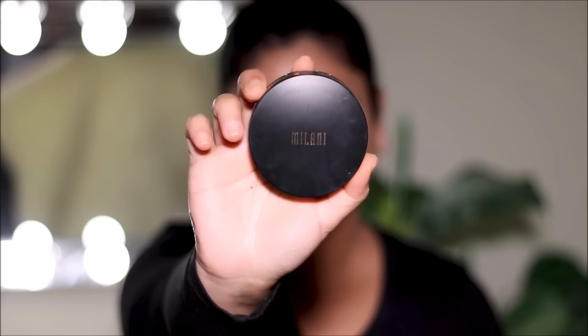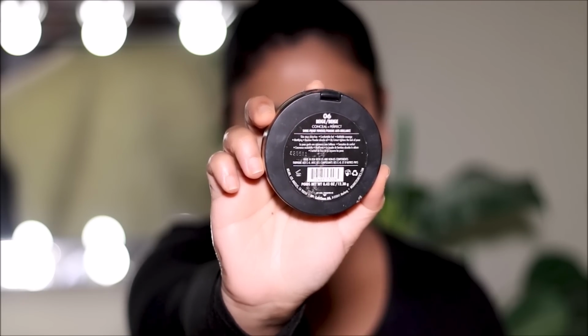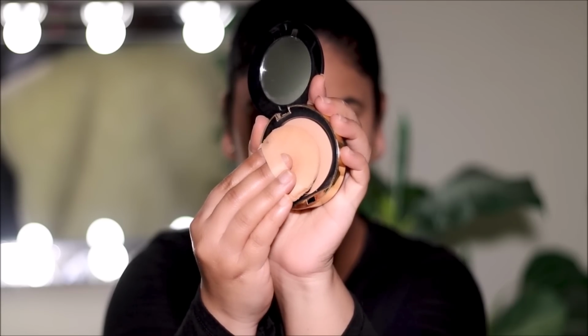Now here's a trick to avoid flashbacks, especially when you use banana powder. Use a pressed powder over it. That's your skin tone. So the one that I'll be using is the Milani pressed powder in the shade 6. I'm just going to be setting my entire face and neck with it.